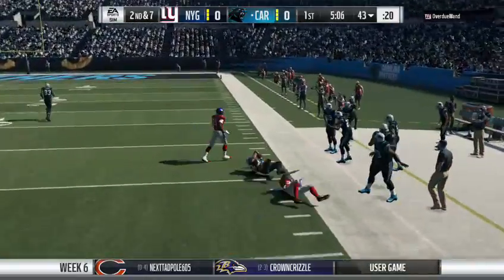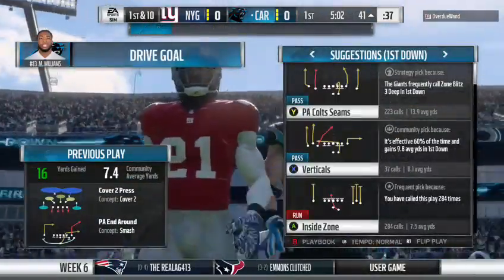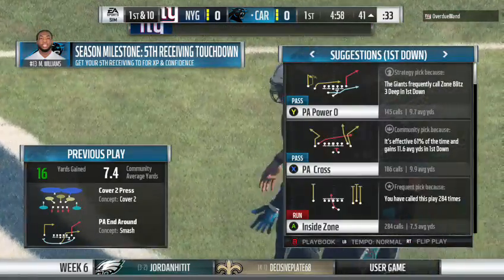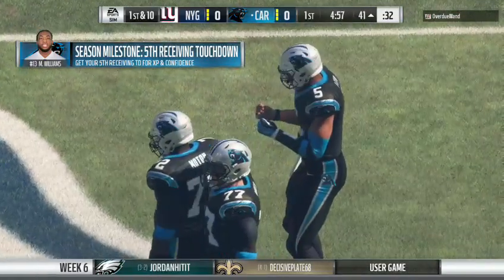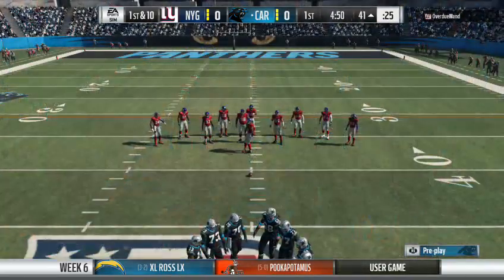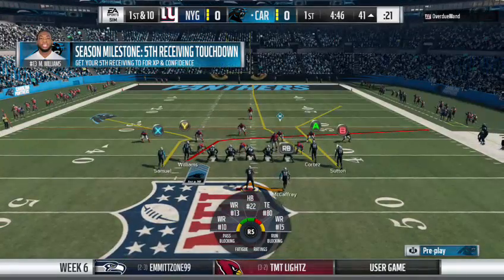He'll drop it off to McCaffrey. And taking it across midfield and just shy of the 40. That one good for 16, and the drive will continue. Well, from their point of view, this game could not be starting out much better, could it? Force a punt on defense, and now they're moving it crisply on offense. Crisply, I like that. Yeah, moving it very, very well.